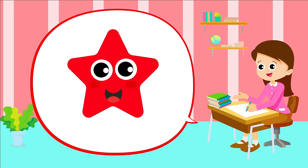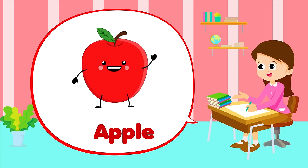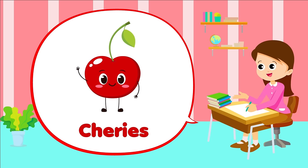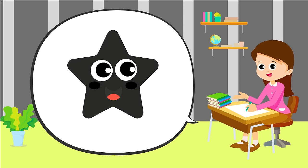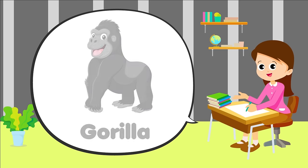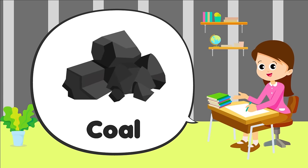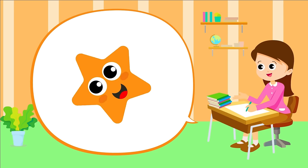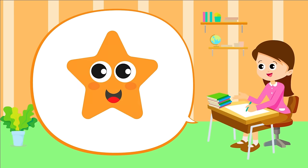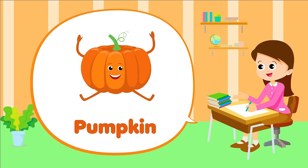Red. It's the color red. Red apple. Red cherries. Black. It's the color black. Black gorilla. Black cow. Orange. It's the color orange. Orange tiger. Orange pumpkin.